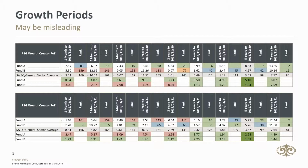This month, we'd like to highlight why we believe that growth periods may be misleading, especially for clients that aren't informed on this topic. A growth period has a single start date and single end date. This can often understate the consistent performance of good quality managers or vice versa. These 2 tables illustrate why we believe growth period returns may be misleading.